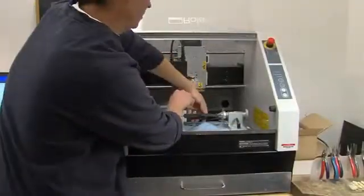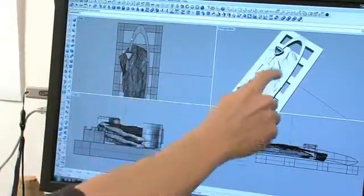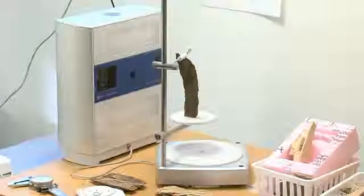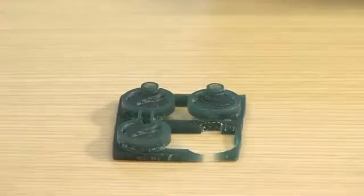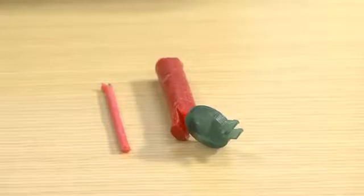The wax block is then placed on the mill where a computer-aided drafting program and 3D scanner are used to design the piece and cut it out. This cutting process can sometimes take up to 6 hours. The cut-out wax pieces are then placed on sprues to prepare for the plaster mold creation process.